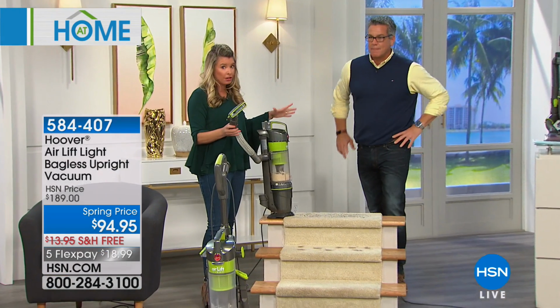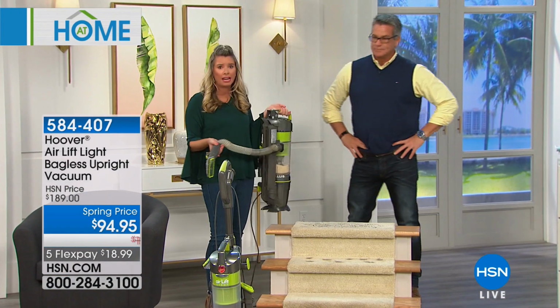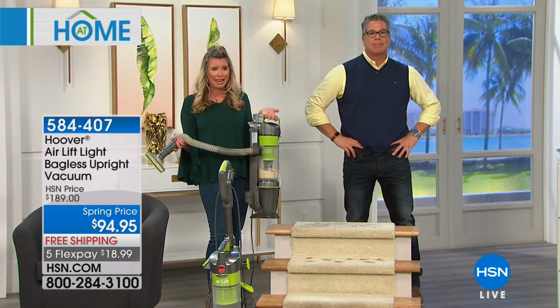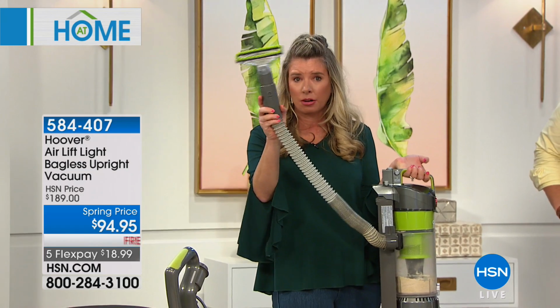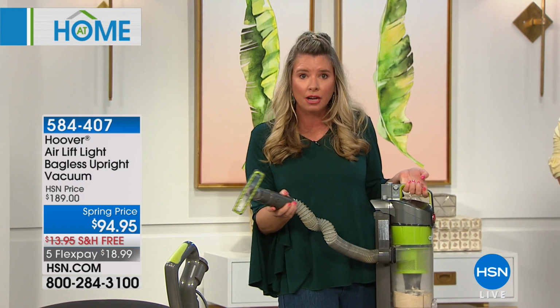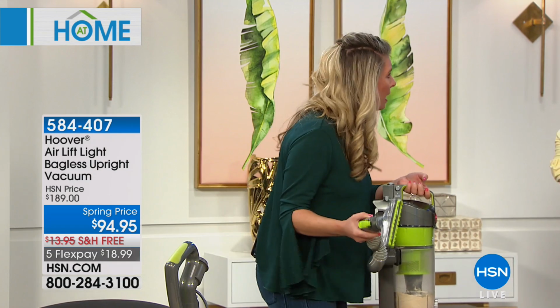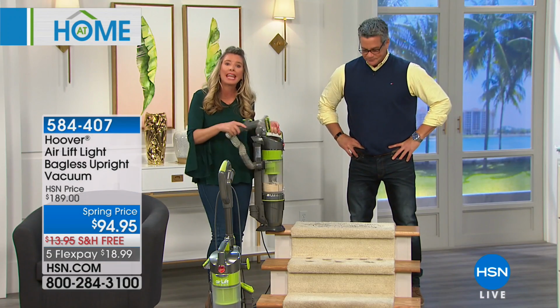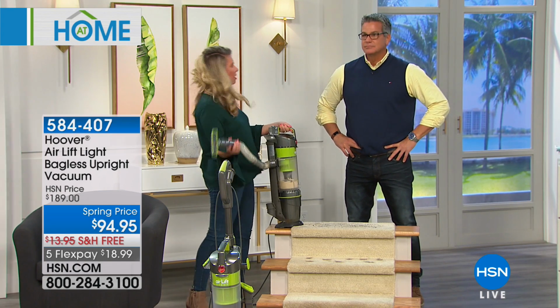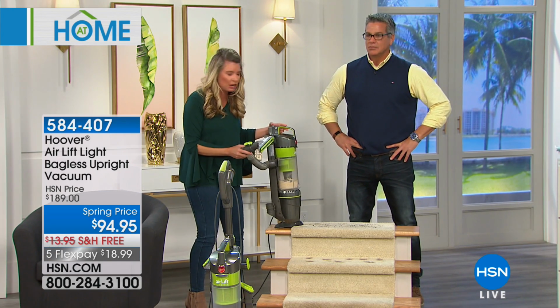You've got that 30-foot cord, which is really important when you're moving it about the house. And again, all you do is just pop this off. It's so easy. It weighs 8 pounds. I've got the hose and I've got my little pet adapter. Usually the pet adapter, the crevice tool, all this extra stuff is all extra money. It's going to cost you more and more money. You know, this is all included and it's right here at your fingertips. So you're not like, oh gosh, you see the pet mess and you're like, where's the pet tool? It's right here, right on board.